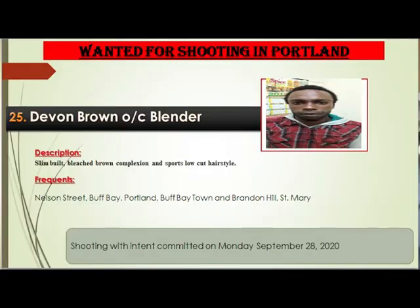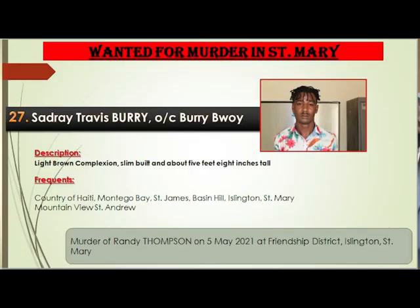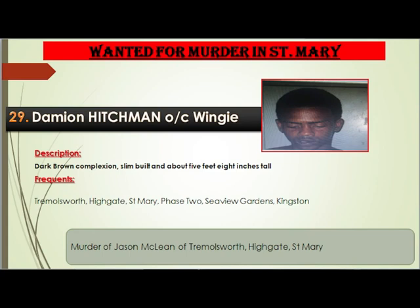Devon Brown, O.C. Blender from Portland, is wanted for shooting with intent. Maurice Clark, O.C. Beef, is wanted for 3 counts of rape. And this was committed in Portland. Sadre Travis, Bury Boy, is wanted for murder committed in St. Mary. Jerome Downey, O.C. Dada, is wanted for murder in St. Mary. Damian Itchman, O.C. Wingy, is wanted for the murder of Jace McLean in Highgate, St. Mary.